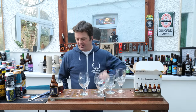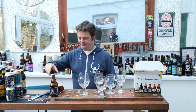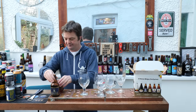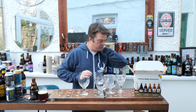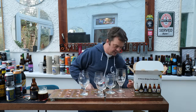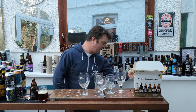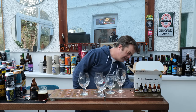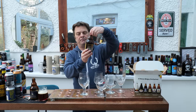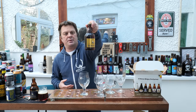Malty, bready, biscuity. That classic Belgian yeast coming through. Slightly spicy and peppery. Little bit kind of herb-like flavours coming through. Lovely. So that's beer one. Where should we go from here? The next one is a triple. I'm thinking they've got their ABVs as well. So the next one is 9%. That's the Bornham triple. Let's go with that one then.